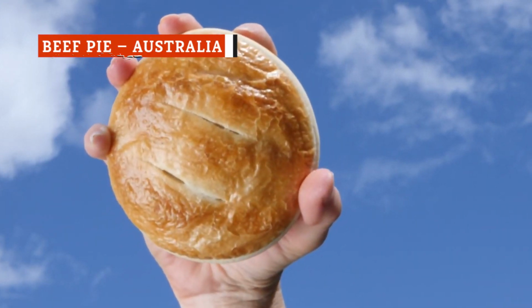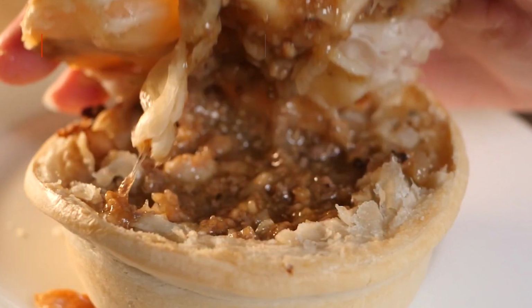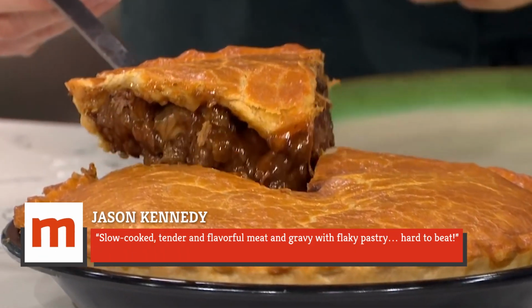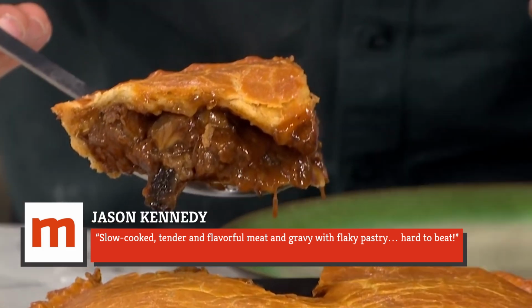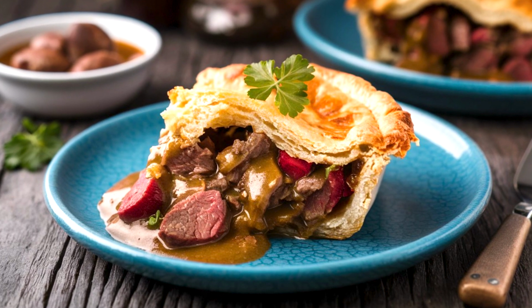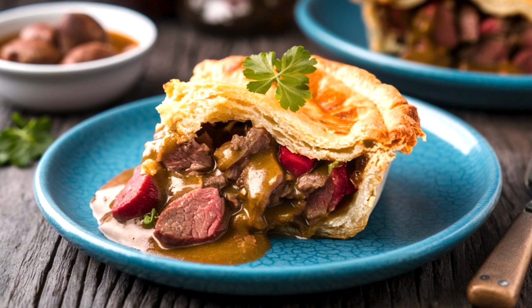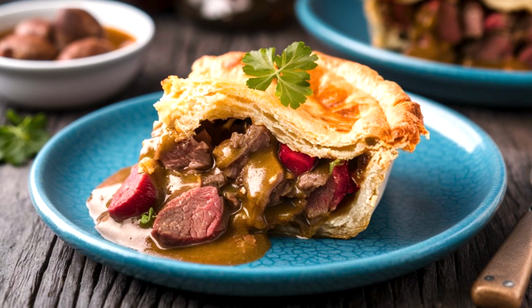Ask Aussies what dish they consider quintessentially Australian, and many will tell you it's a good old-fashioned meat pie. As Jason Kennedy said, "Slow-cooked, tender and flavorful meat and gravy with flaky pastry. Hard to beat." The delicate pastry encases the tender meat and gravy, creating a dish full of delicious texture and flavor. Plus, it's hearty, portable, and easy to eat.